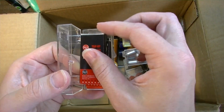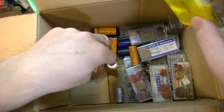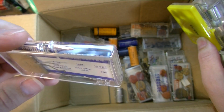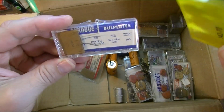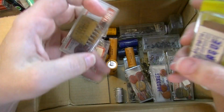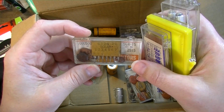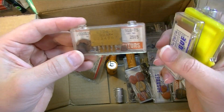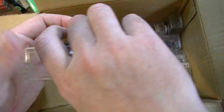Cool. Yeah, man, this is really awesome. Thank you, dude. I appreciate this. Yeah, see, these are these couplets, whatever you want to call them. Those are pretty hard to find if you need an exact one, if you're repairing some kind of old piece of gear, some old radio or something. This looks like something somebody has filled up with maybe parts out of a radio that they disassembled.